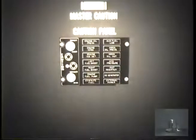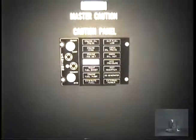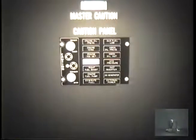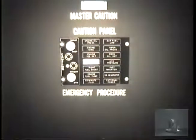Failure of a fuel boost pump will be indicated by the master caution light flashing on and illumination of one of the fuel boost pump segments on the caution panel. Here is the emergency procedure for indicated boost pump failure.